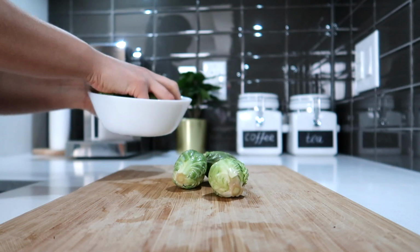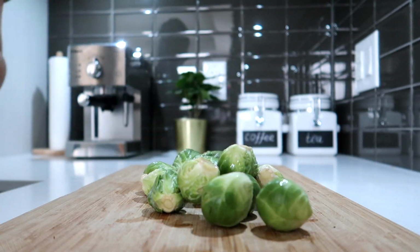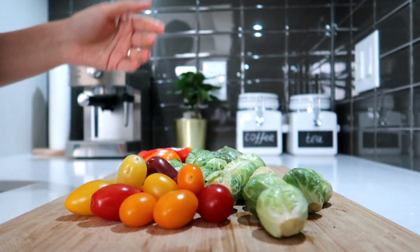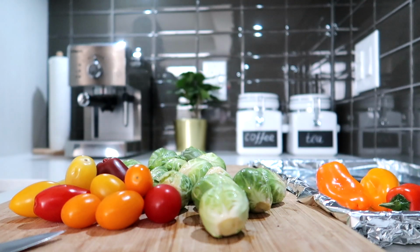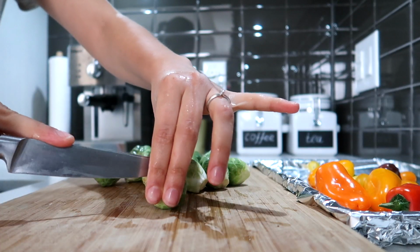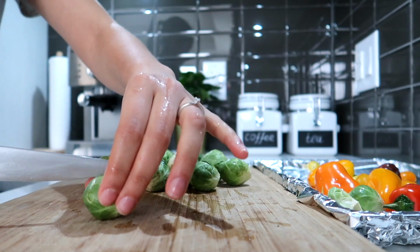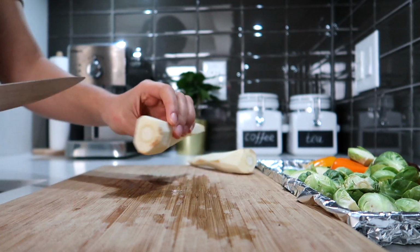Try it. For dinner today, I'm having some grilled veggies and scrambled tofu eggs. So I start the recipe with just washing and cutting my vegetables. I don't have specific recipes. Every time I use whatever vegetables I have in the fridge, but my staples usually are Brussels sprouts and parsnip and whatever else I have in the fridge.